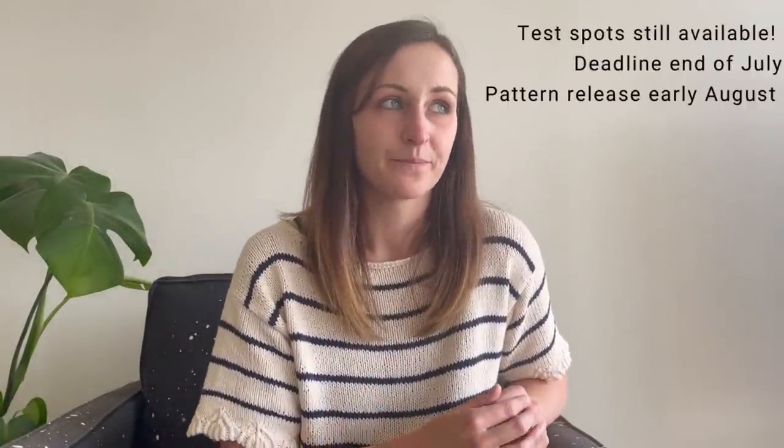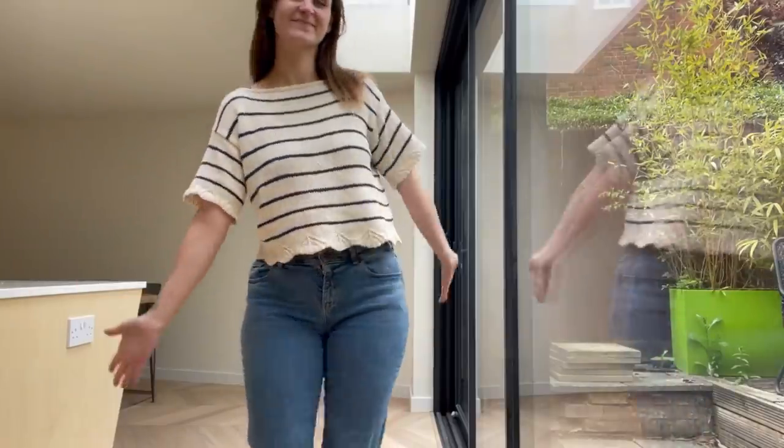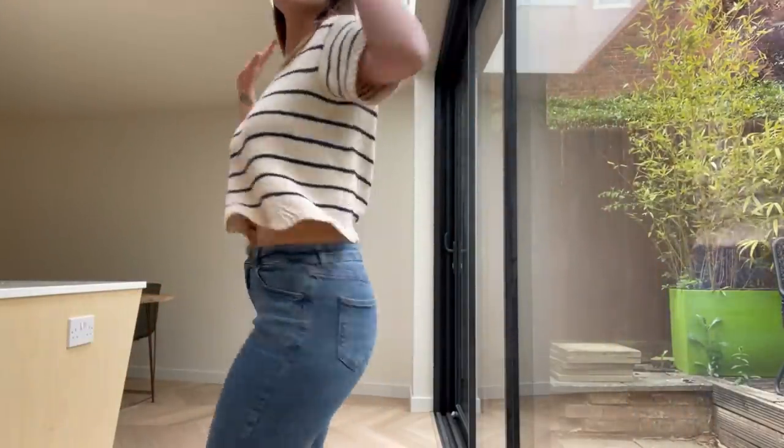The test knit is still live and I think there might still be a few test spots. I'll double check that with Hannah before I release this video. But otherwise, I think the pattern is being released by the end of July, but again, I'll double check that. But anyway, here it is. It is this beautiful, slightly cropped, loose, boxy cut t-shirt with this gorgeous lace detail along the sleeve and the bottom hem. I'll do a little cutaway of me wearing it so you can see it kind of properly standing up.